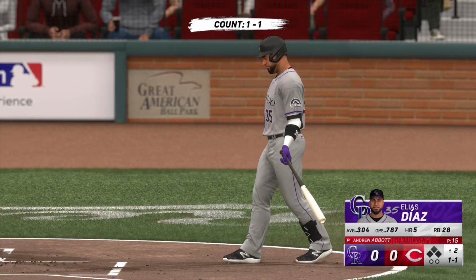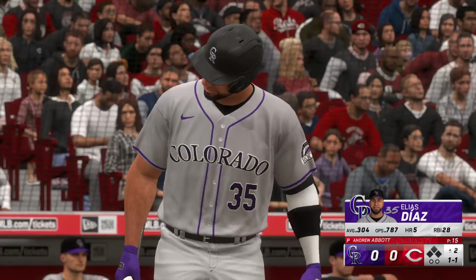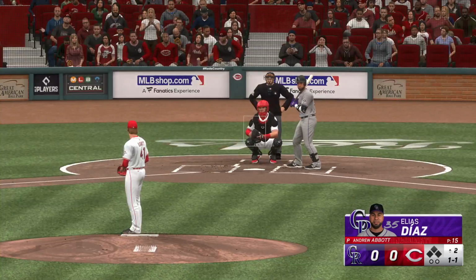New inning getting started, and now it's Elias Diaz. Obviously a guy who makes good contact, hits for average, but one of the things in today's game, the value in the fact that he hits both righties and lefties.